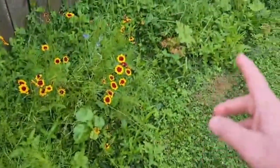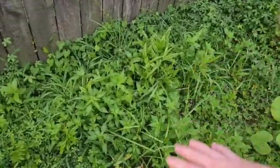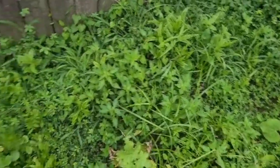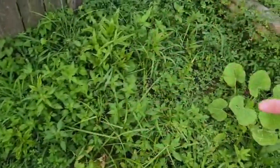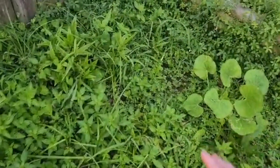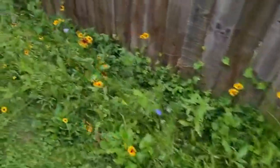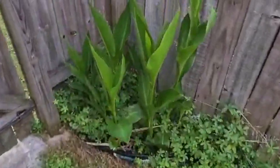Now, down in here is where all the weeds are. I'm going to have to do something with this soil next year because a lot of the plants that were down here have died. So what I want to do is come out here next year, get all this out, and then put some better soil down and just seed it heavily. I'll also take you down here and show you the canna.